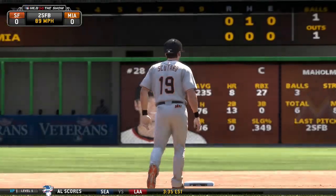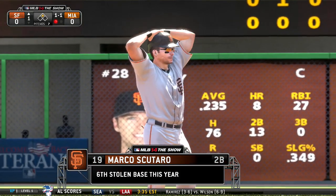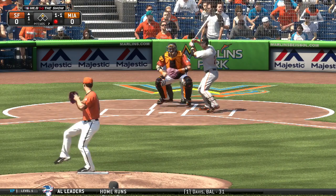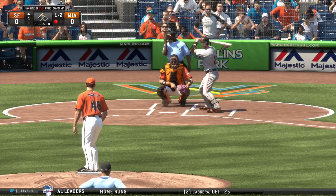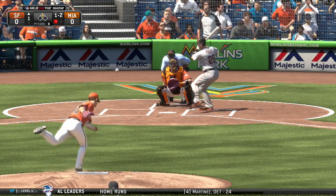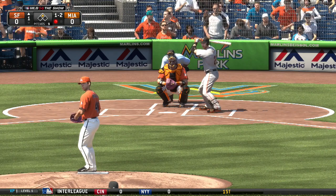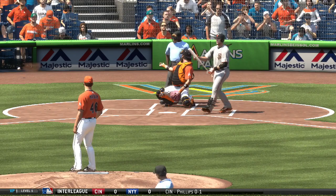And he watches one split the middle here, 1-1. For Scutaro, that's stolen base number 6 now on the year. No lead to speak of at second. Here's the pitch. And this will be fouled away. And this is going to be a foul ball. And a tough pitch on 2 strikes as he's able to foul it off.